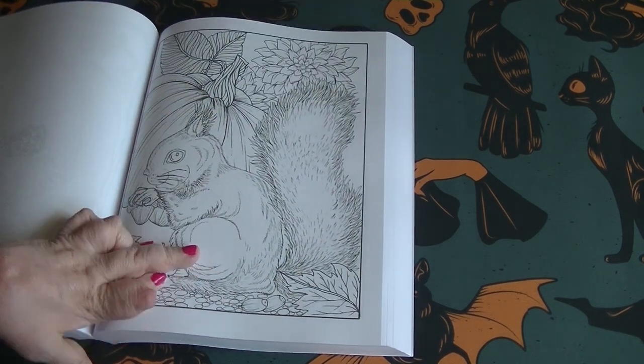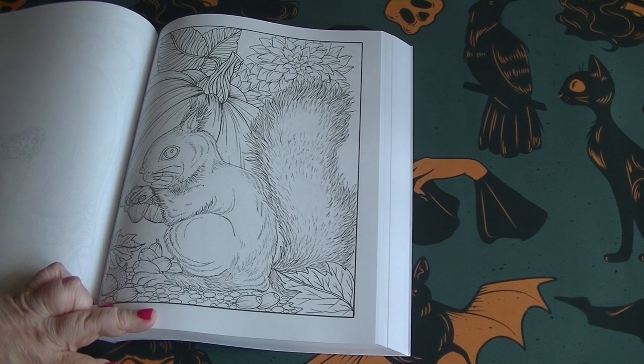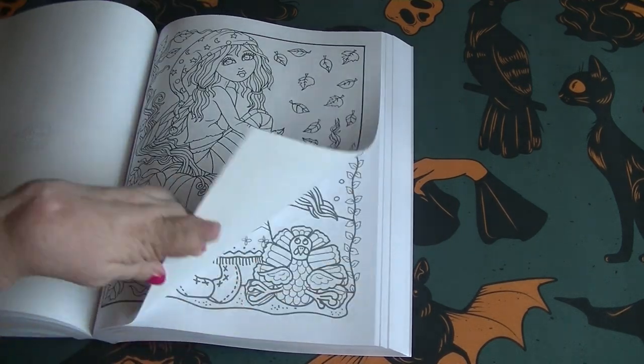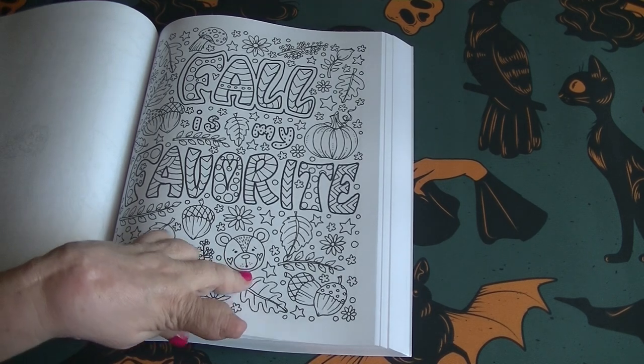This is what I'm talking about with the animals. I have this one printed off. It came in the fall Etsy pack, but I'm not very good at coloring fur. I guess I could probably learn how to color fur, I'm just not really good at fur.